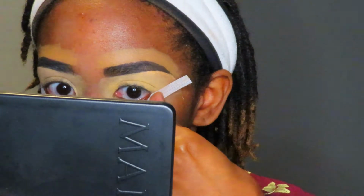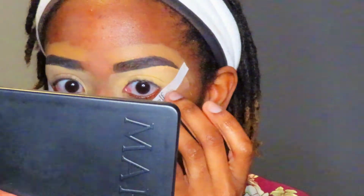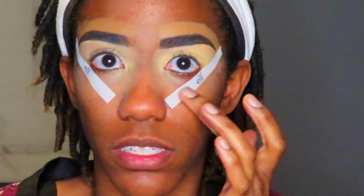One of the other things that I purchased that I am hoping will help with my eyeshadow game is these e.l.f. Line and Define eye tapes. I just bought some of those, and I'm going to see if those will help with the ends and everything. Should be right there. Good thing I put these on before I did my foundation because this takes off the makeup. Alright, hopefully those are where they're supposed to be.